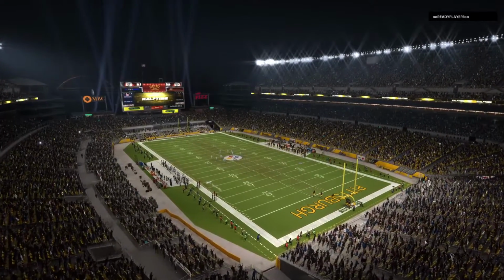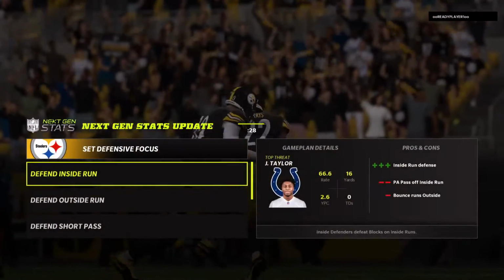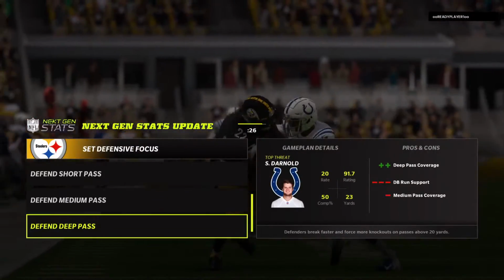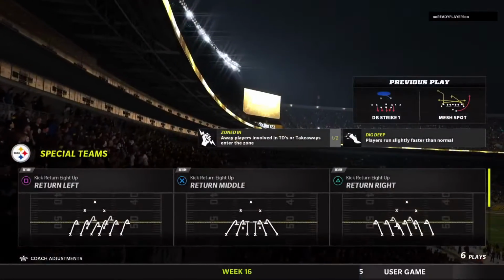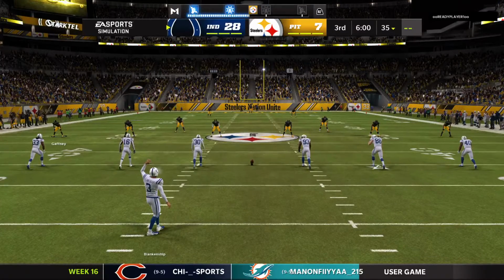As we'll send you down to Orlando and we check in with Jonathan Coachman for our EA Sports Halftime Report. Coach. These two teams making their last-minute adjustments. The second half coming your way from Pittsburgh. And to bring it to you, we go back to Brandon and Charles.